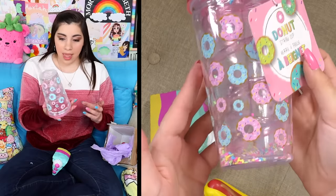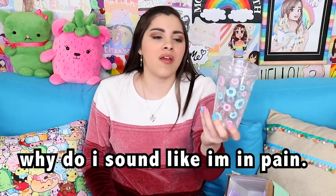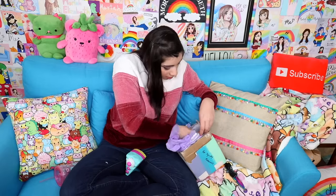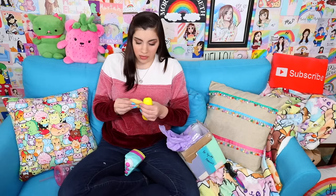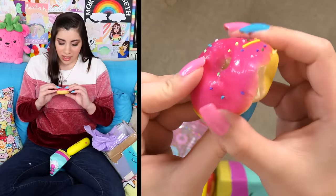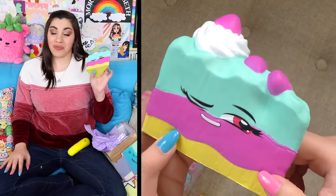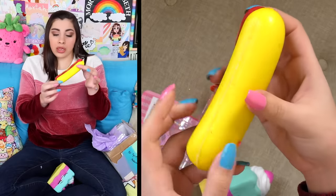How about this one? Whoa. Aw. Whoa. Wait, no way. It's got donuts on it, and it has sprinkles in between the two walls of the cup. I love this so much. And they sent a couple squishies. Oh, ooh. This little donut with a really rubbery frosting on the top feels like an airhead. I kind of hate it. Also, I kind of like it. This cake with some very random colors and a very awkward face. Is that accurate? Plus a very long, slender hot dog. Thank you. All right. Very creative way to decorate.